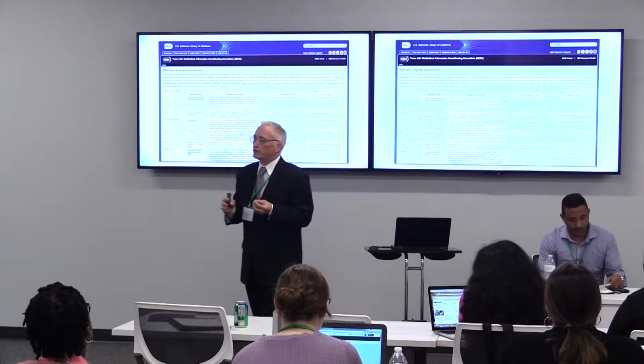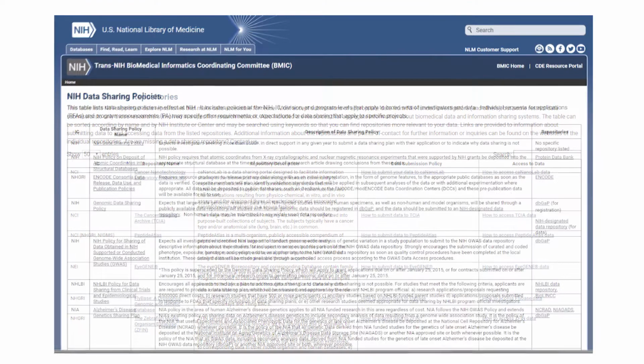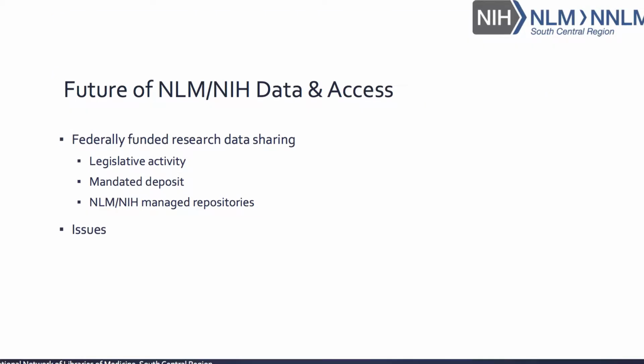NIH has a couple initiatives going. They have a lot of data sharing repository information and data sharing policies. Just this week, there's action going through the United States Congress on federally funded research data sharing legislative activity, the Open Government Data Records Act, working on the concept of mandated deposit. There are numerous issues around that when we're talking about healthcare information. We don't have time to talk about those.